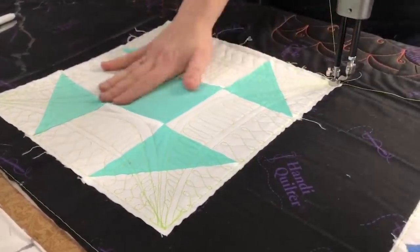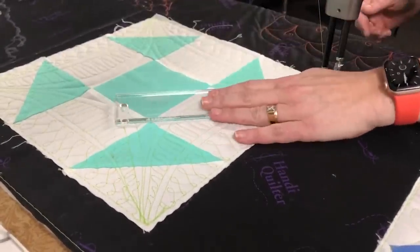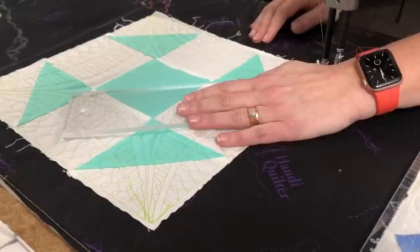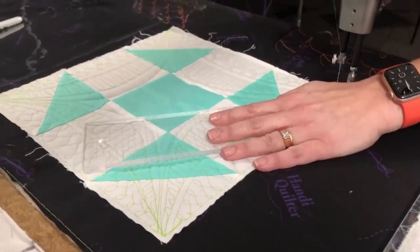Down there. Now I've got to grab a ruler to do these straight lines in the middle. So I'm going to grab the skinny ruler, which still is not quite long enough. I wonder if the other one is straight. Longer. Yep, that one's longer. It's longer, but it's still not quite long enough. Oh, actually it is, because that's right. Corner, center.